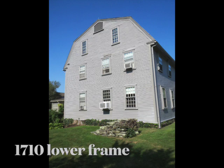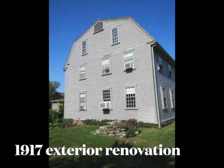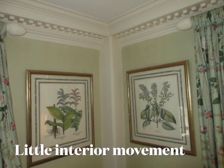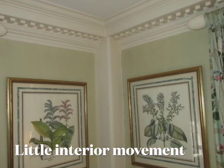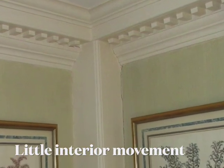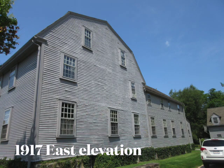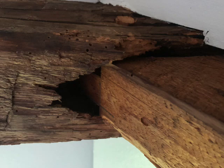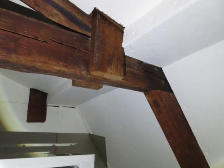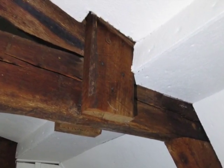So the lower frame really hasn't been touched since the 1710, but it has not shown any movement the same as the 1823 side. In fact, it looks really stable. The east elevation, on the other hand, when it was exposed, had a lot of damage that they ended up doing some repairs to in 1917, including some sistering and some other replacement of timbers.